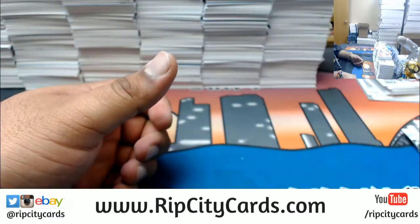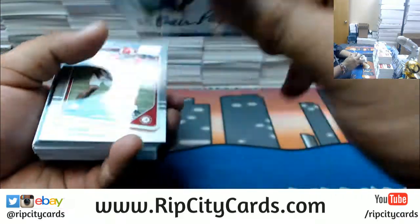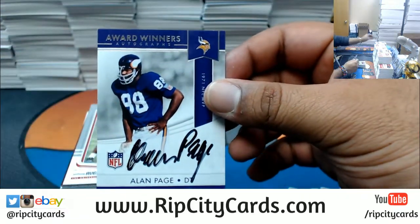Why can't they just put the cards facing one direction? Seriously. There's our first auto for Alan Page of the Vikings.